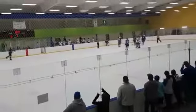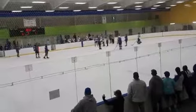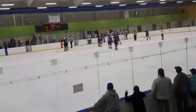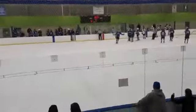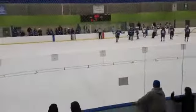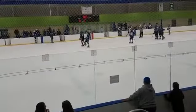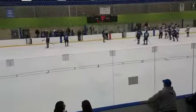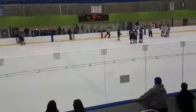I don't know what the kid's name is. Yeah, he is leading. Elvis from Evansville has left the building. He went to the locker room. So with 8:03 to go in the game, 6-1 Owensboro over Evansville.